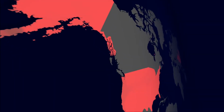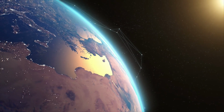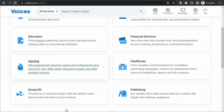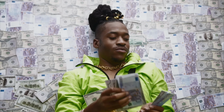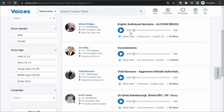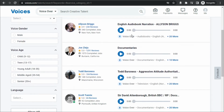And this works in most countries, starting with India, Philippines, United States of America, Indonesia, Nigeria, Malaysia, the United Kingdom, as well as many other countries around the world. Now, the categories that will pay you the most money are education, advertising, and most importantly, gaming. So I recommend that you concentrate on education, advertising, and gaming, because these are the top 3 categories that have the most jobs, and at the same time, will pay you the most money with the least amount of time and effort. So for example, if you choose education, you'll notice that there are a variety of different voice actors working with Voices.com, both male and female voice actors, who are paid every time someone hires them to perform a voiceover.